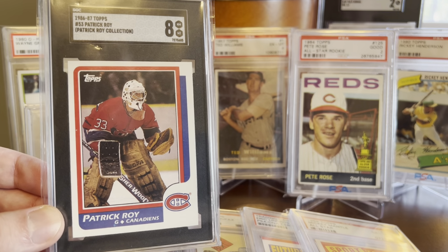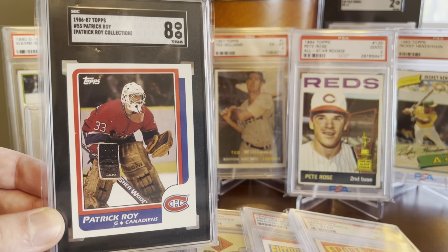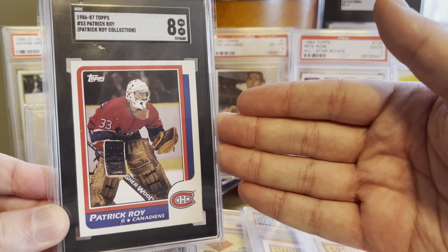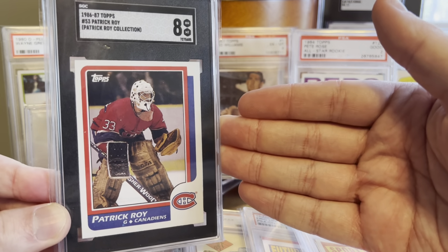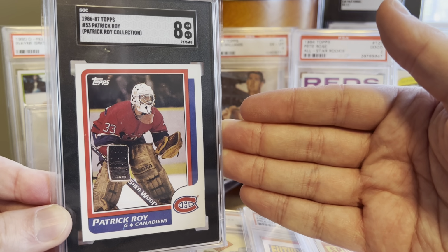This is the one that I wanted. I went at it and I went at it hard because he is probably the greatest goalie of all time. It's, you know, a key rookie card. So rookie of the greatest goalie of all time, owned by that greatest goalie of all time.